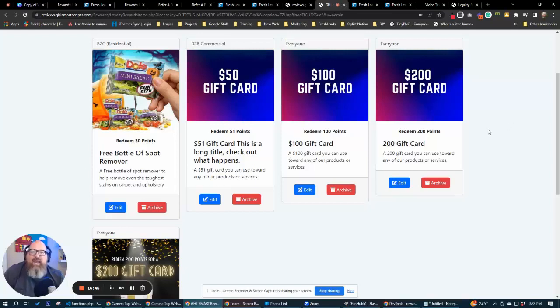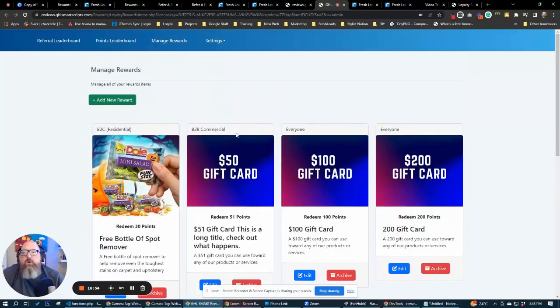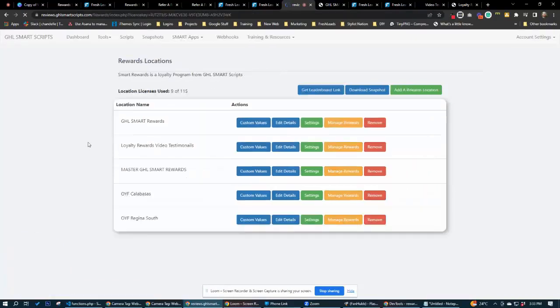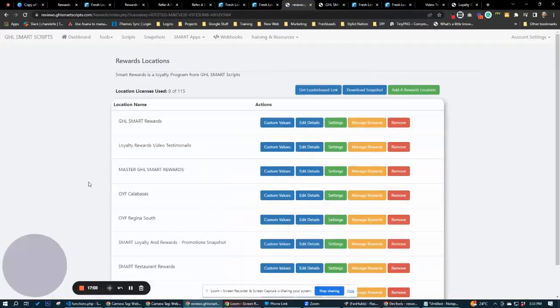We're actually adding in categories for this as well so that you can further segment customers and show rewards more targeted to the customers that you want to show rewards for. So that is that. I want to jump over here really quick too. This is our backend administration system here that comes with GHL Smart Rewards.